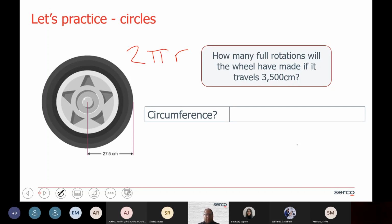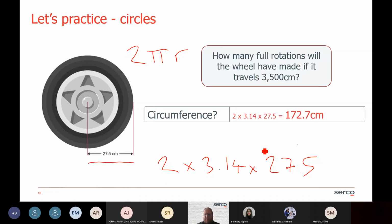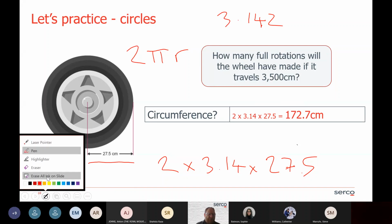So while some answers are coming in, I know the formula is 2 pi r. I know 2 is 2, pi is 3.14, and the radius, in this case, it tells us the radius. It hasn't given us the diameter, it's the radius. So I know it is 2 times 3.14 times the radius, in this case, 27.5. And if I multiply them together, I get 172.7. So you may have rounded that up, you may have rounded that down a little bit, or whatever it might be. Again, I said pi is 3.14. If you use 3.142 or a more accurate number, you might get a slightly different answer. But the answer of 172.7 centimetres would be appropriate here. So that's working out the circumference.